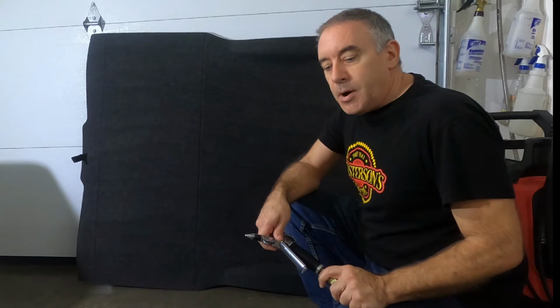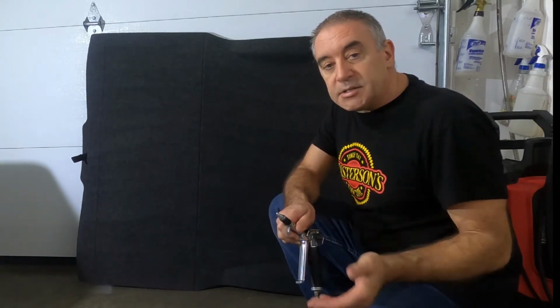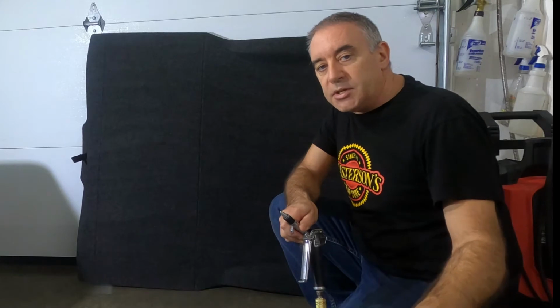I got this through Snap-on. Okay, it moves a lot of air. There's little perforations all the way around this nozzle here, so it moves a lot of air. And the one thing I like about this is I'm not getting the moisture from the chemicals in the gun as well.